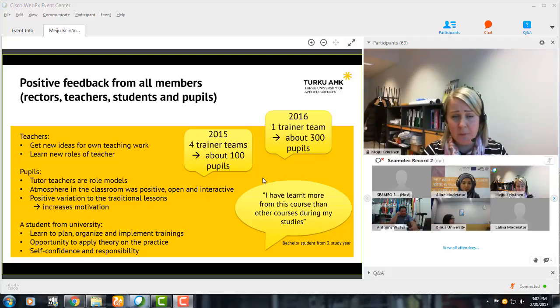And pupils see that these tutor teachers, so university students, the trainers, are like role models for them. And they said that the atmosphere in the classroom was very positive, open and interactive compared to traditional classrooms. And because the training situation brings positive variation to the traditional lesson, of course it increased students' motivation.